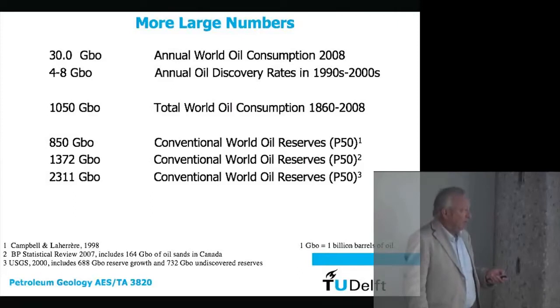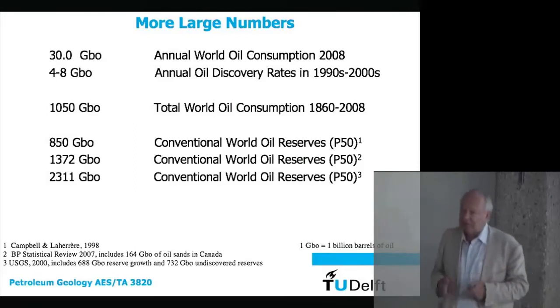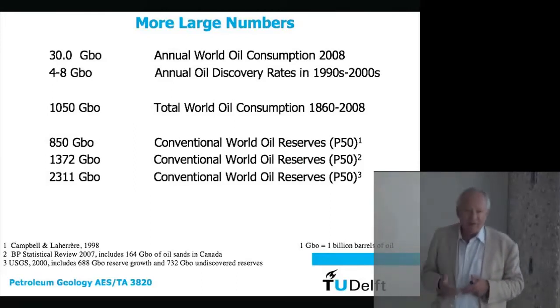And there's also more than 700 billion barrels of undiscovered reserves. And you say, well, how can you call something reserves if you haven't discovered it yet?